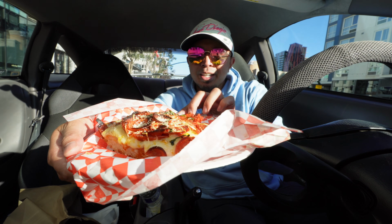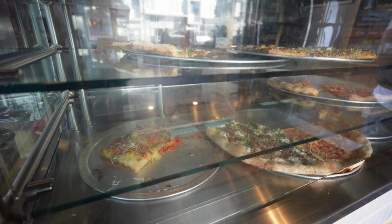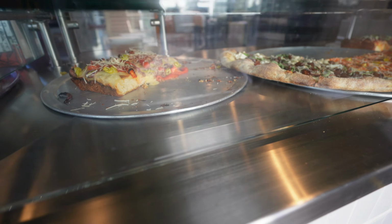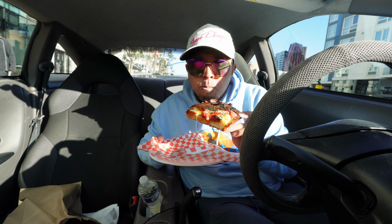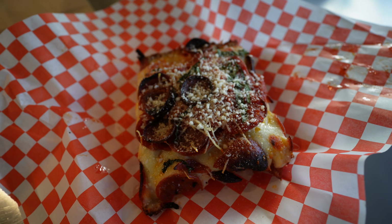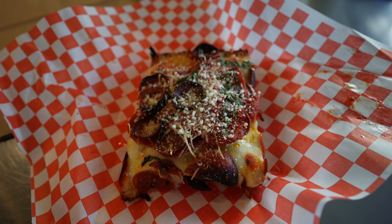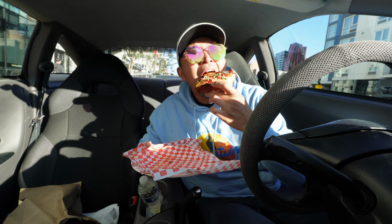TNT Pizza. I ended up getting the Detroit-style slice, $5.50. Eating it in the car because I'm starving and I got to get somewhere. Cheers. Nice and crunchy, nice and crisp. Pepperoni cups are amazing. Nice, thick char on the bottom. You gotta check it out. TNT Pizza in East Village.